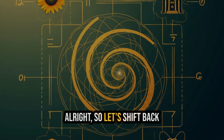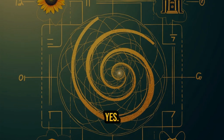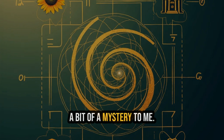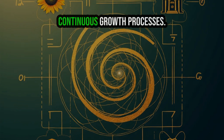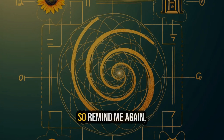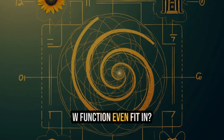It really is. All right, so let's shift back to the math a little bit. We keep talking about this Lambert W function. Yes. And it sounds pretty important, but I have to admit, it's still a bit of a mystery to me. It's a pretty powerful tool, and it helps us understand how the Fibonacci sequence can actually describe continuous growth processes. Yeah, because it seems like it's all about discrete steps of addition. Right. So remind me again, how does that work? Like, where does the Lambert W function even fit in?